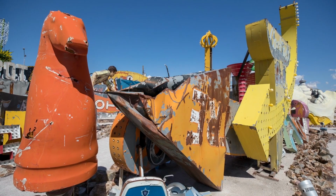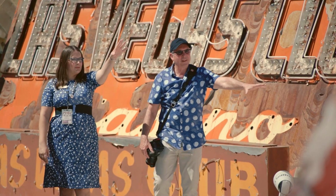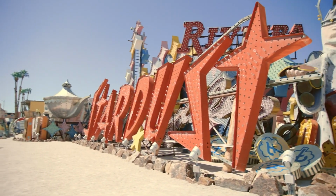This is actually a really beautifully composed little section here. Yes, it's part of the Flamingo. More Flamingo, and also back there, it's more Flamingo pieces there. Right. So the Stardust is another much-loved property.